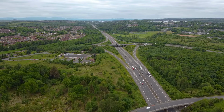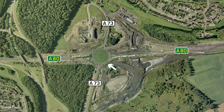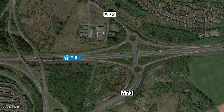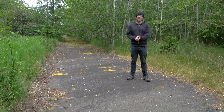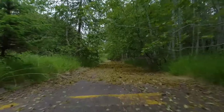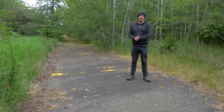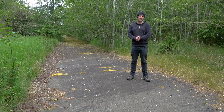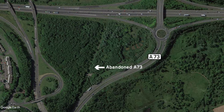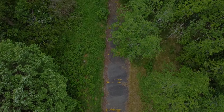Junction 5 arrives almost immediately after Junction 4A, and when this was the A80 dual carriageway, it was simply a roundabout that caused no end of problems for traffic. With the M80 upgrade put in place, a proper junction was constructed to replace it, and all of the linking roads realigned accordingly. This has resulted in a small stretch of road that's been left and now abandoned for us to explore. It used to be part of the A73 and would head up to the aforementioned roundabout before the junction was changed. With the M80 upgrade and new junction, the A73 was realigned, leaving this piece behind. And what I particularly like about this one is that today you can still see the yellow roundabout approach lines on the road.